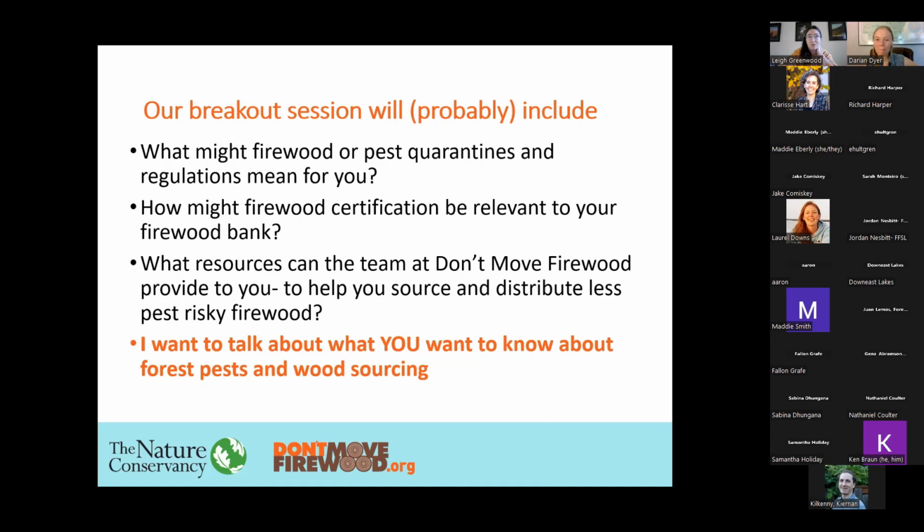If you don't have any questions, but you want to take this time to open up in a separate browser window don'tmovefirewood.org, and then just click on firewood map. It's the top link on that page. You'll find it. I'm happy to answer any questions about what you find on your state or province's page. I don't know if we have any Canadians today just jumping in, but we're happy to answer questions directly about your state or any pests.